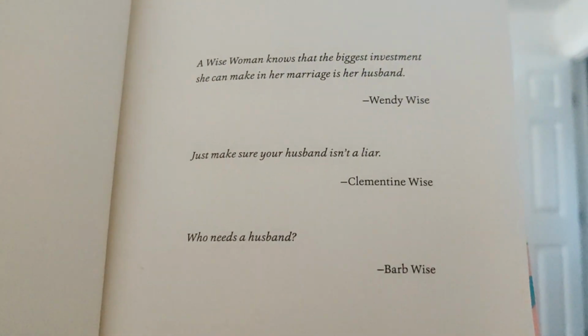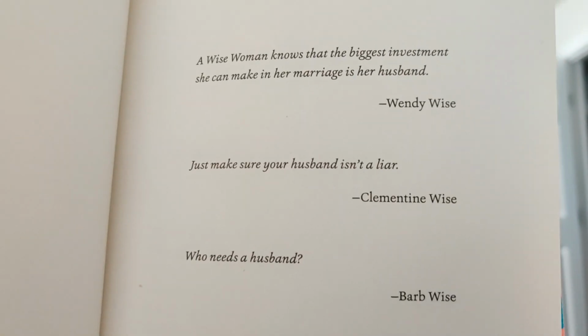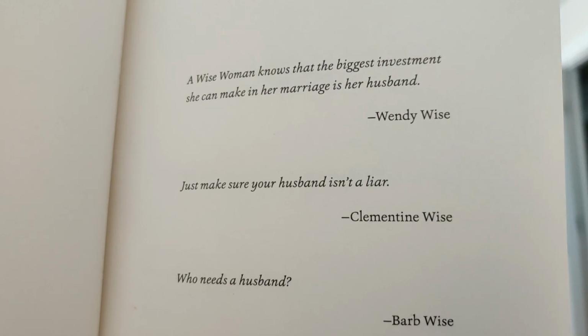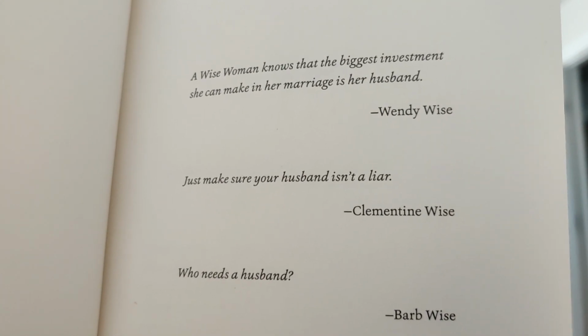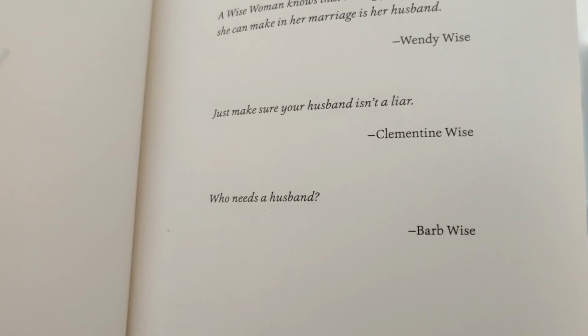So we have got The Wise Women next. And let's go ahead and read the first page together. I think I had predicted that the men were going to suck and the women were going to come together somehow. And here are these little quotes at the beginning of it. And it says, a wise woman knows that the biggest investment she can make in her marriage is her husband. And then the next one says, just make sure your husband isn't a liar. And then the next one says, who needs a husband? So I'm thinking I'm going to be right about that.